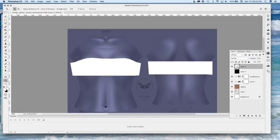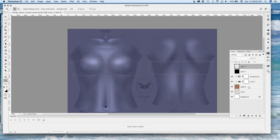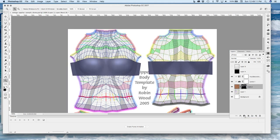I'm going to hold down, in my case, Command, in your case, probably Control, and click on that layer's little thumbnail. All I did was select it. I'm going to turn that layer off and go back down to my Starlight layer. Then I click the mask mode, which just says Add Layer Mask. Now it's applied that transparency. I'm going to turn off the layers below. So I've got my UV map, and I'm going to turn that off.